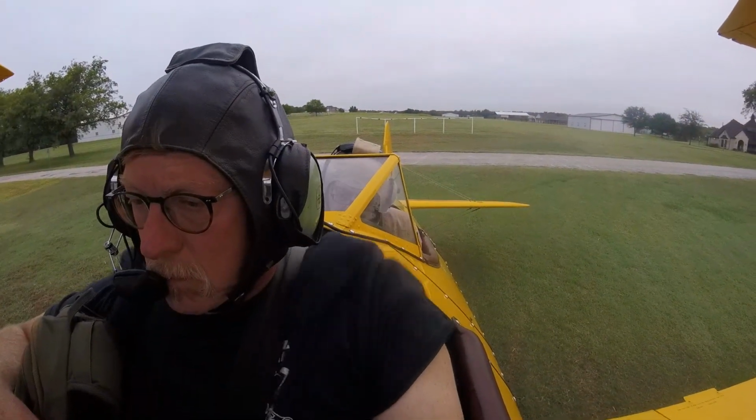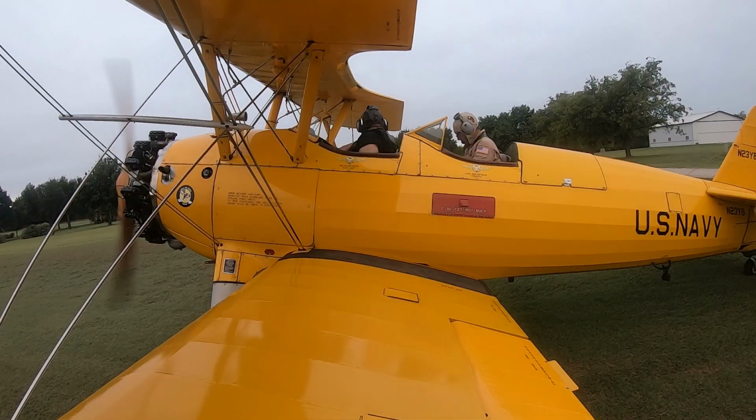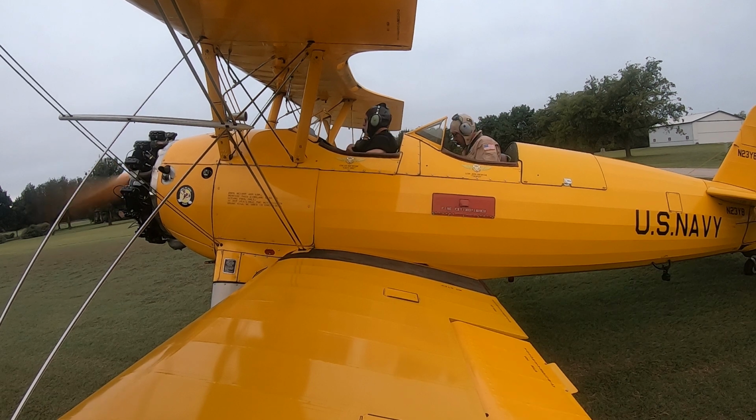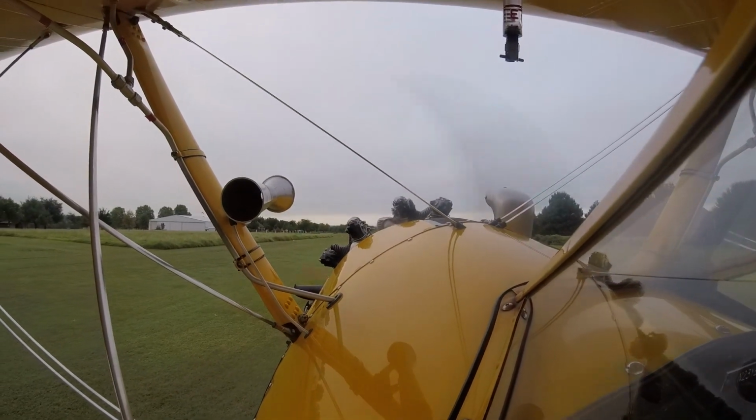Notice there's a real heavy dew from the night before, very heavy dew, a lot of mist and all that, so everything was kind of just very wet. You'll see the tires slinging some moisture off. Here we go.